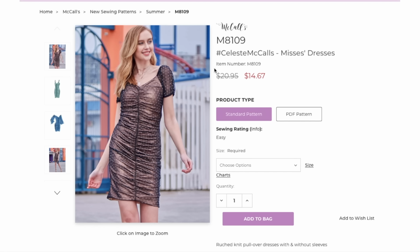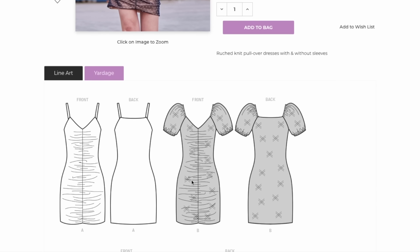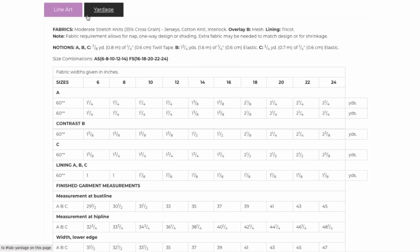Okay, that one's cool. Obviously the name is wrong, but ruched knit pullover dresses with and without sleeves, 6 to 14 and then 16 to 24 on the size range. Moderate stretch knits, jerseys, cotton knit, interlock, and then B has a mesh overlay, and then they're all fully lined. Yeah, fully lined with some kind of stretch lining.